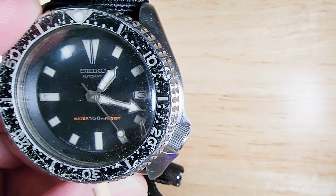The crown does work properly, it does set time properly, and the date advances properly on this. Now, the reason we're all here is to evaluate how much is my Seiko wristwatch worth. There are some key features in determining how much this wristwatch would go for. I'm going to make the assumption we're going to put it on eBay, list it properly, take the best pictures that we possibly can, and describe it accurately with all those things being true.